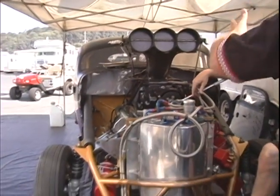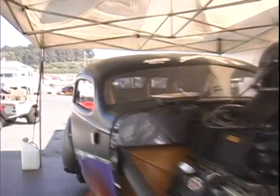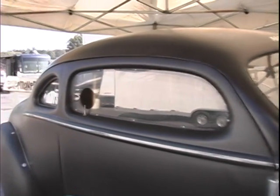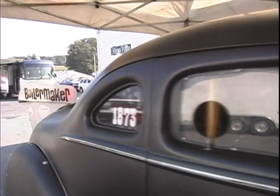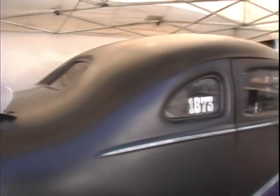You want to tell us a little bit about that? Yeah, it was a 10-inch chop. We took the car down, we raked the windshield back 48 degrees, reshaped the top, we cut it into 4-inch, or actually 2-inch strips. It's over 1,000 inches of weld in the roof of that car to get it to that shape. It was a big box when we started.